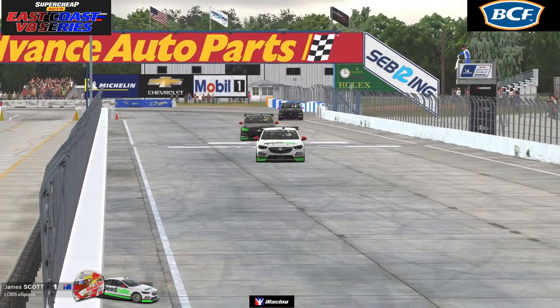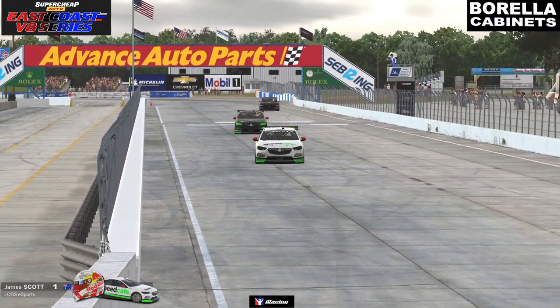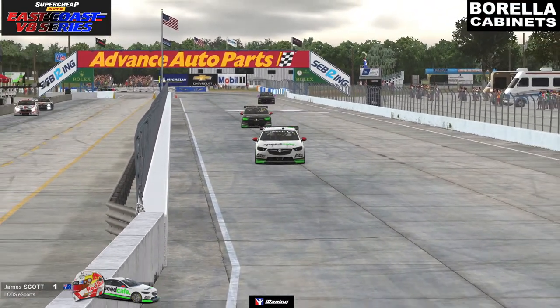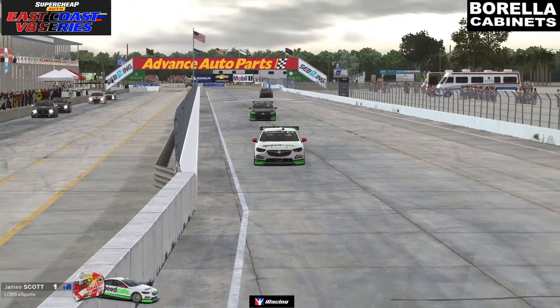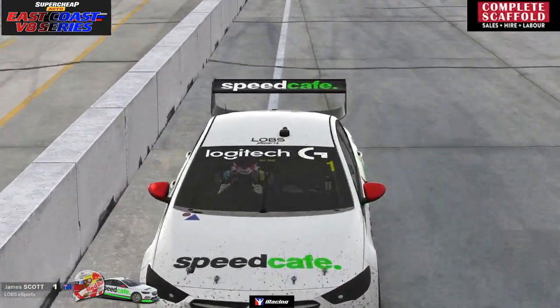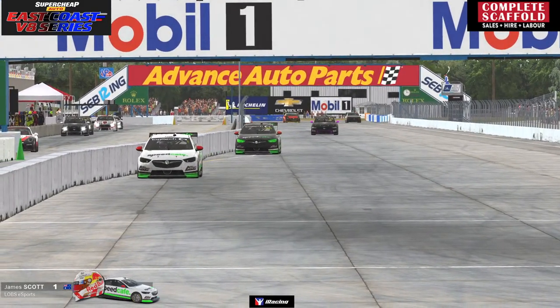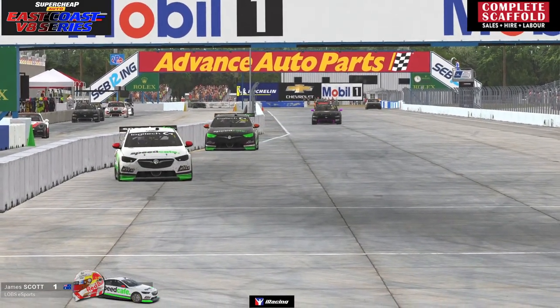And of course, the man in P3, Ross the Boss. How are you, Jordan? Hello, John. There you go. I'm going well, thanks, John. You went with the shorter fuel strategy on that first stop. Was that planned, or was that just to get track position?